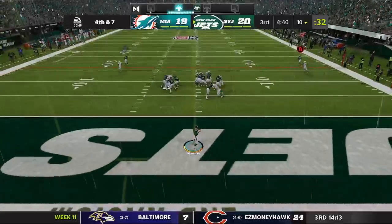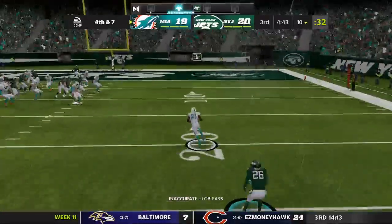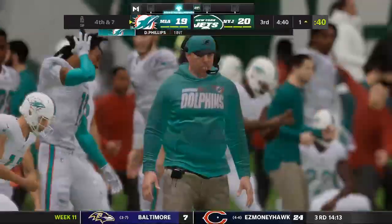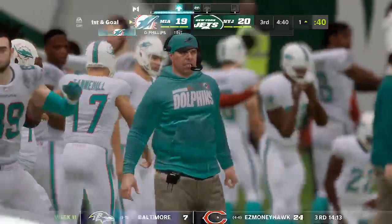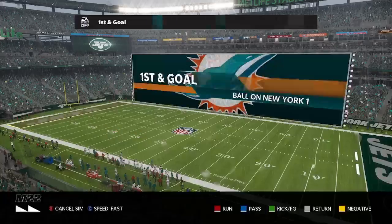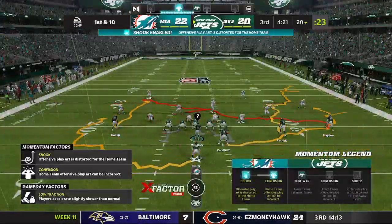This time, and from their own end zone, it's a fake. Oh, and this turns into a mess as it's intercepted. Picked off at the 20. Jets offense coming up now to start their next drive.